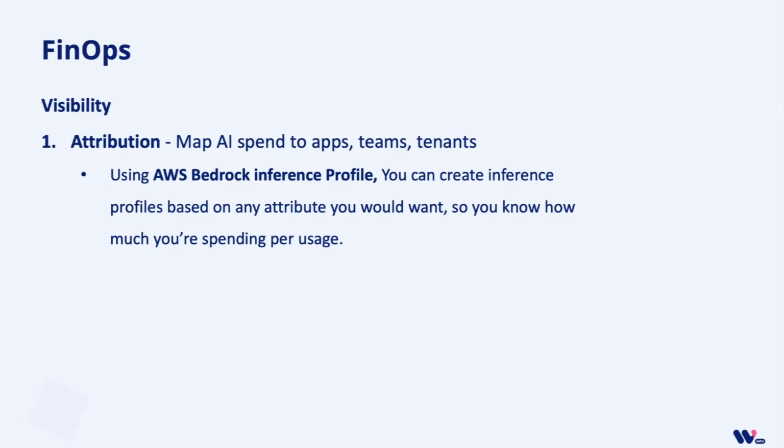And this single thing can create attribution along many profiles and different aspects of your organization.